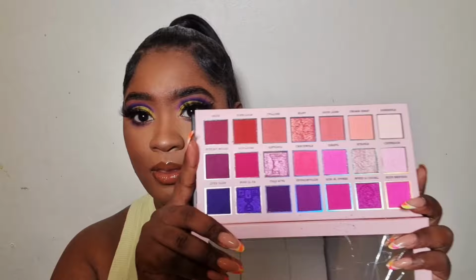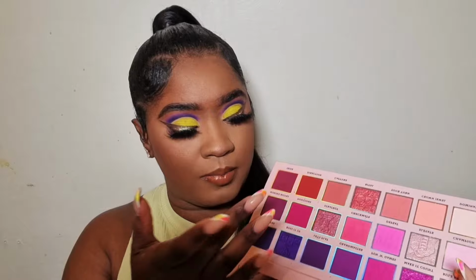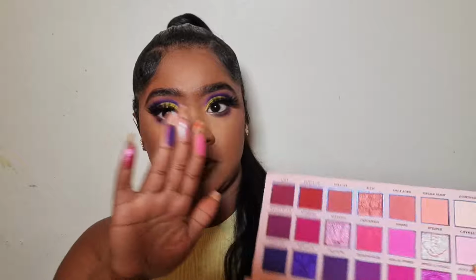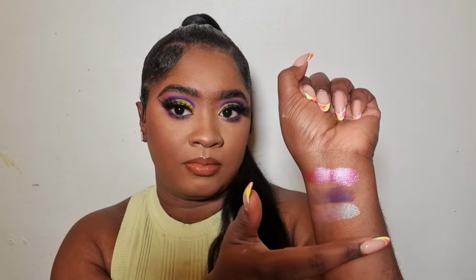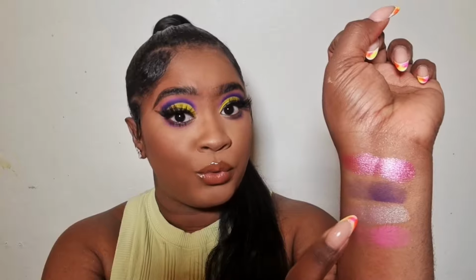Okay, I'm going in with the pink side and taking a few shades. I'm going in with this color, this color, this color. Going in with those 4 shades. Oh my god, look at the shimmers. Oh my god, that is beautiful. And look how pigmented they are as well. I feel like this one is a duochrome shimmer shade.